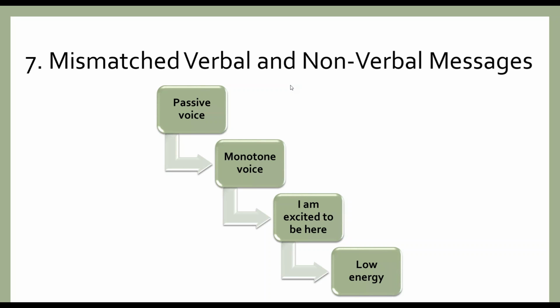So there are those passive voices where clearly you don't want to be there. The passive voice: Australians have a bit of an upturn at the end of our sentence, so we're really nice and approachable, but not all that credible. So sometimes we need a downturn at the end of our voice to build credibility and let people know that we're serious. The monotone voice with no rise and fall just goes on and on. There are a few politicians that speak like this.